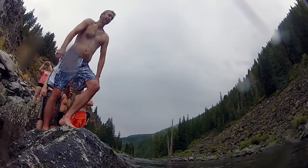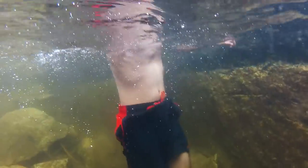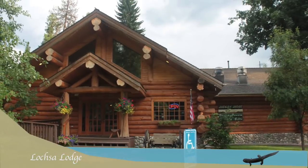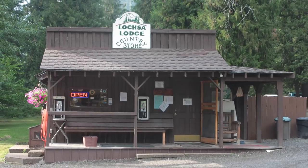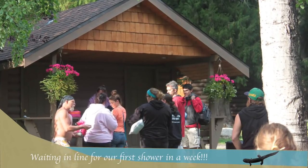Well, after a long hot day on the trail and stream, there is no better way to cool off than jumping in the Locksaw River. After the waterhole, we head off to the Locksaw Lodge for our first hot shower in a week and a good meal with great people. What a fantastic way to end our week.